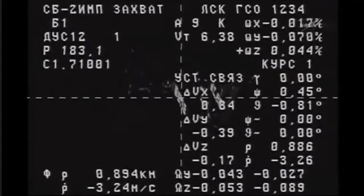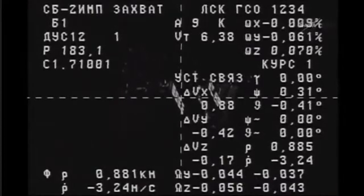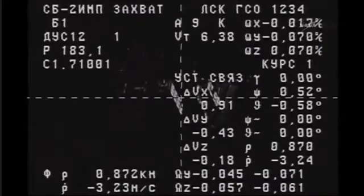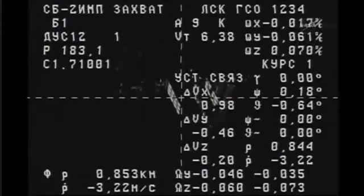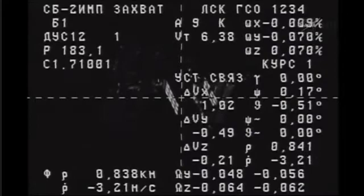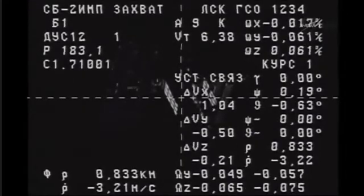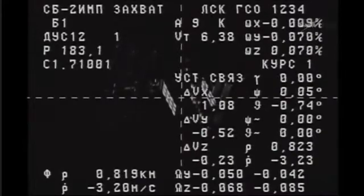The Progress now, as you see in the lower left-hand corner of your screen, is just 885 meters away and closing at a rate of about 0.3 of a meter per second. At the time of contact and capture, with the docking expected at 4:20 p.m. Central Time, 5:20 p.m. Eastern Time, the rate of closure will have slowed to an almost imperceptible 0.1 of a meter per second.